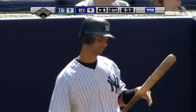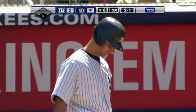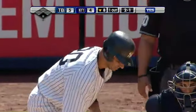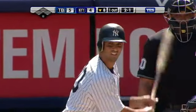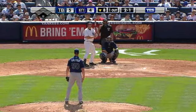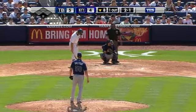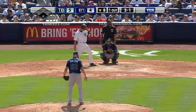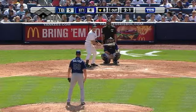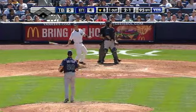So Posada with a big healthy cut. Count 2-1. The attendance here at the stadium today, 46,205. Yankees continue to have the highest average per game in Major League Baseball. And Posada steps up. And the 2-1. Fouls it back.